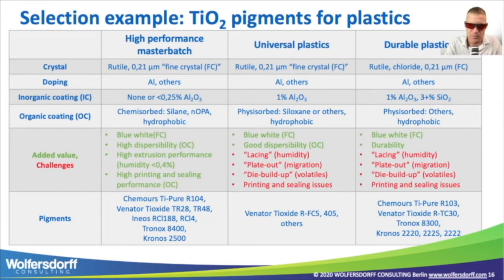We'll have sprinkles of the explosions of the gas to the die. Then we have plastic material on the die. The die will be obscured by carbonizing plastic. So this is a number of bad things for plastic extrusion. We don't want moisture on plastic pigments. And one way is not having inorganic coating. Then the organic coating should be chemisorbed.